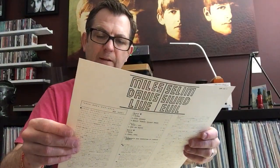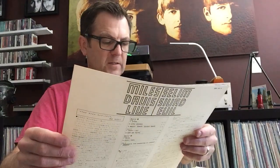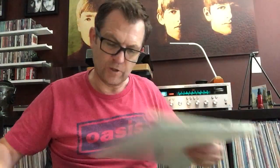I believe I read online that this has got some new and some old on it, but don't quote me on that. I need to go back and maybe get a little bit more information on this one. But I wanted to show you just the beauty of this. It's in immaculate condition. I don't know if it came with an Obi originally. I should actually look that up. But this sounds absolutely amazing.